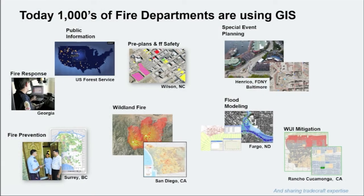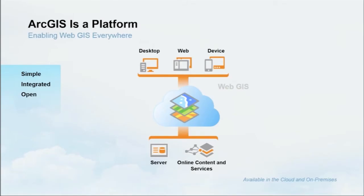At Esri, we've been working with fire departments for many years. There are thousands of fire departments using GIS in many ways, and we see more and more all the time. We're going to be focusing on two specific workflows to help introduce those of you who are new to ArcGIS Online to some specific, particularly important workflows, and to demonstrate how that works. But these same kinds of concepts and technologies can be applied to these many, many different workflows that you're seeing here, and examples of customers that have been doing this successfully for many years. We're excited about what we see as the technology evolves.